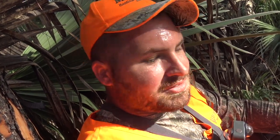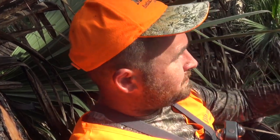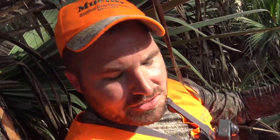Well, folks, I'm in the tree. Wasn't thinking this one out too smart. I got the sun blaring right in my face. Side where there's a lot of deer sign.